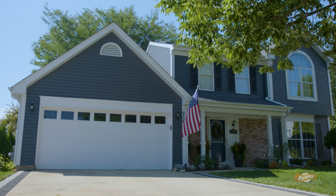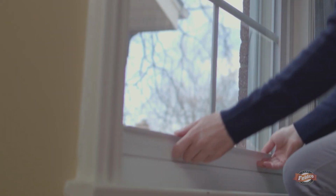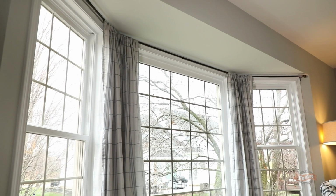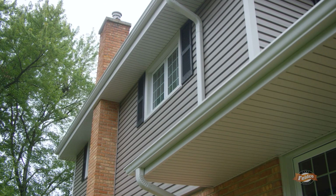When it comes to replacement windows, the process of choosing what's right for you and your home can feel daunting. At Feldco, we make your home window refresh as simple as possible. From double hung to casement, bay to bow, there are many different styles of windows that Feldco offers. Let's start with some basics.